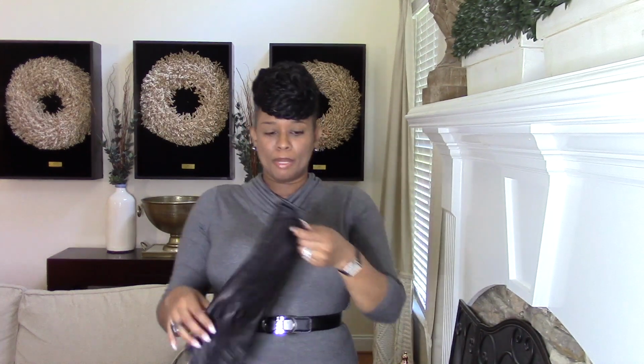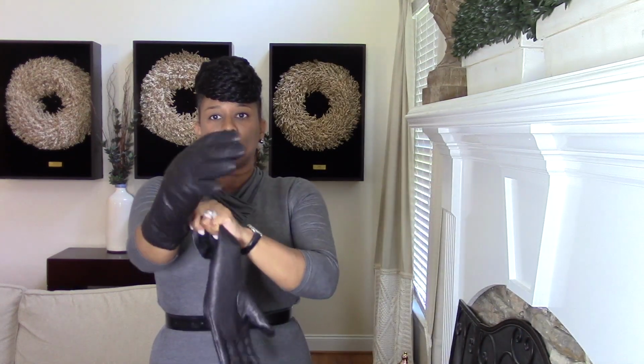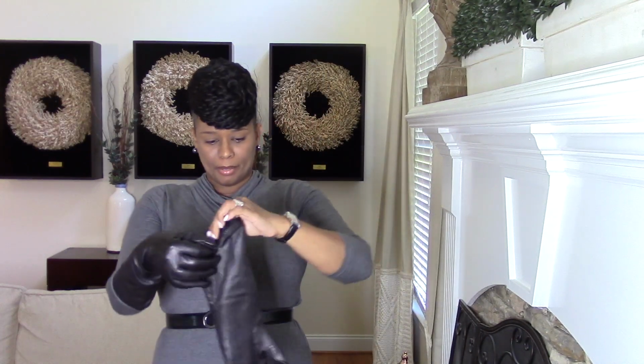The next thing that you can do to spice up your outfit and make it look a little bit more luxurious is add some gloves. I love mid-length gloves. If I threw on a glove with this, this is perfect for fall. You can throw on some gloves, cover, scrunch that up, cover that up. Put on another glove here, and then just grab your handbag. How chic is that?